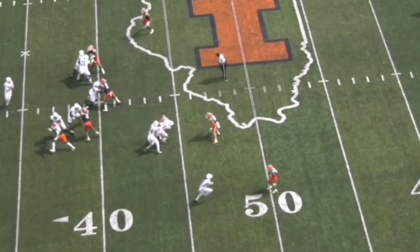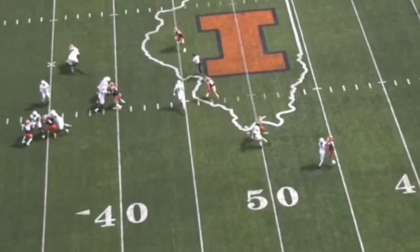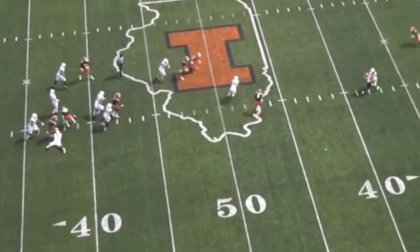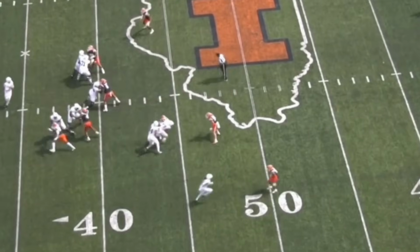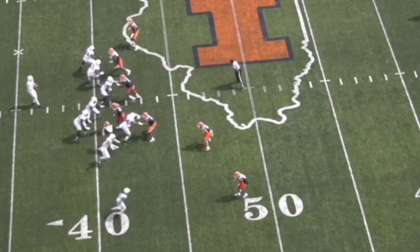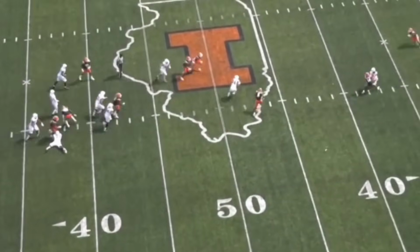He's getting interfered with pretty much at this line of scrimmage. This is illegal. He's hugging him, and he's just going to spin out of that like he's running a rip route. And there you go. Instant separation there. And for a guy his size to be able to pirouette like that and accelerate, I'm telling you folks, this dude is going to be an issue in the NFL.